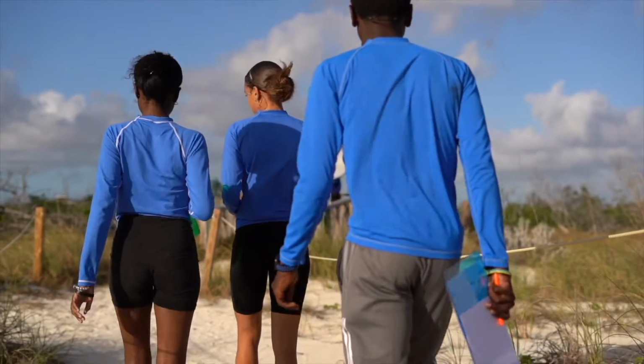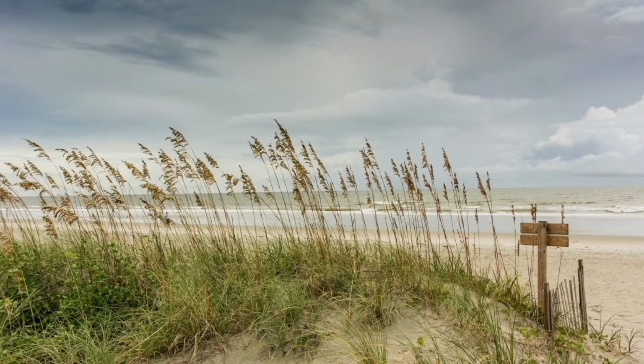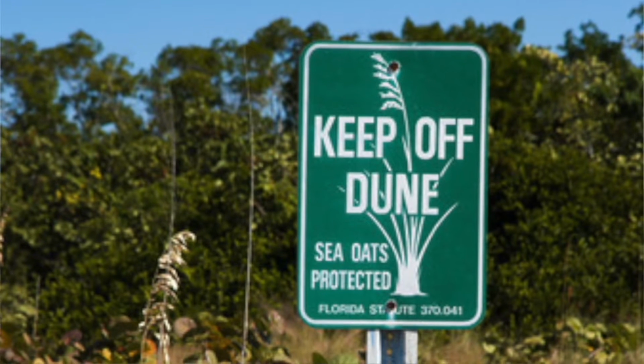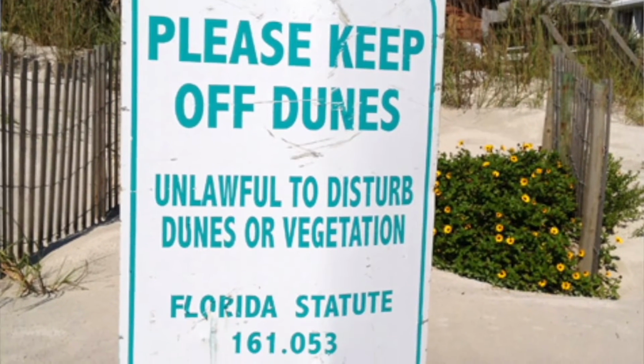While they can be found on many islands of the Bahamas, sea oats are also found along the eastern seaboard of the United States and coastlines along the entire Caribbean region, Central and South America. We found out that sea oats are protected in some parts of the United States due to their vital role in shoreline stabilization. These plants are great, and the Bahamas protects them too.